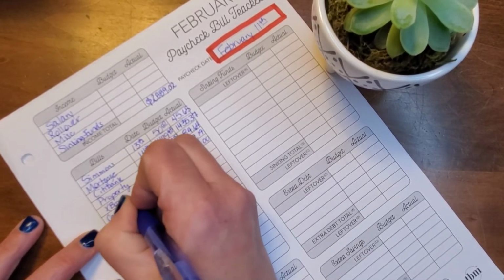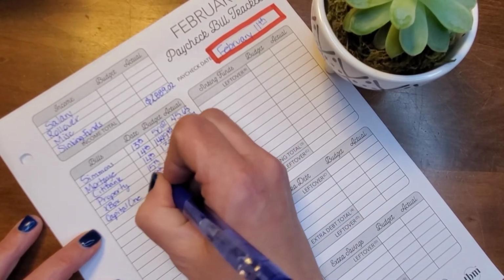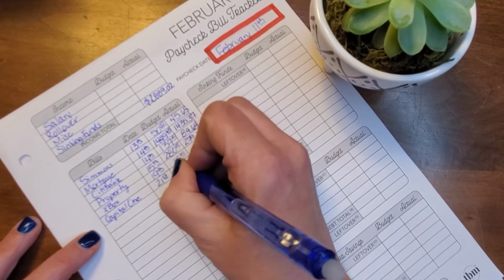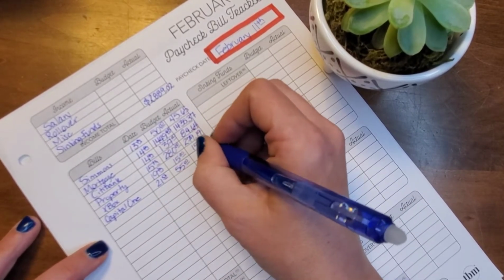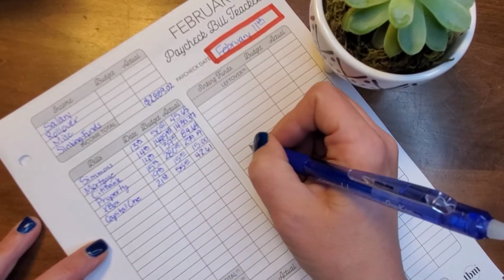And then we have got my husband's Capital One. And this is our Snowball card, just so you guys know. And it is due on the 21st. I had budgeted $55 for the minimum. The minimum has dropped, and so I actually paid $42.61 over here.